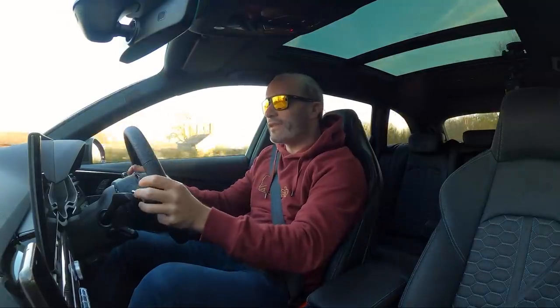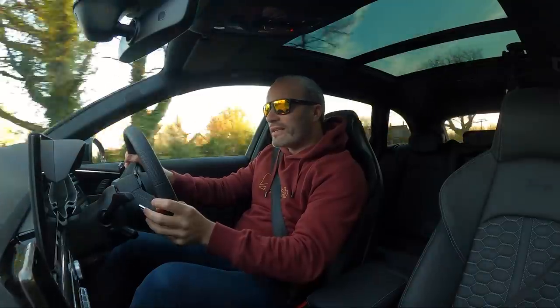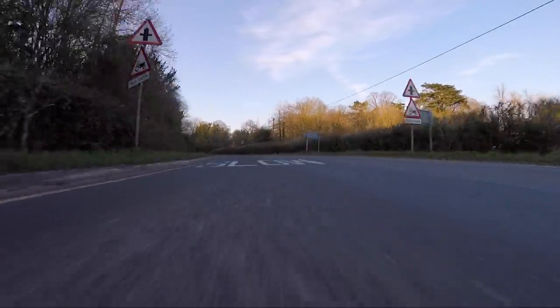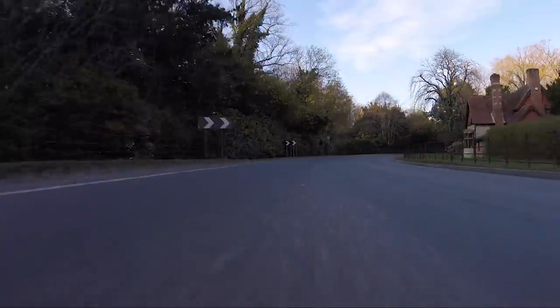RS2 is a bit stiffer than that. But let's enjoy this as we're back into a national speed limit section. It's a fantastic car, really, really is.